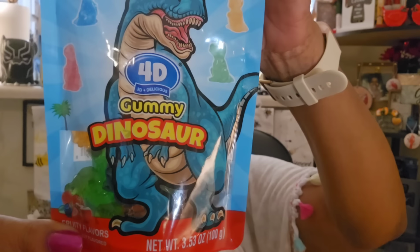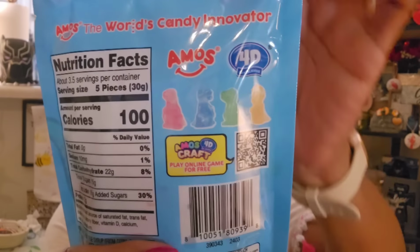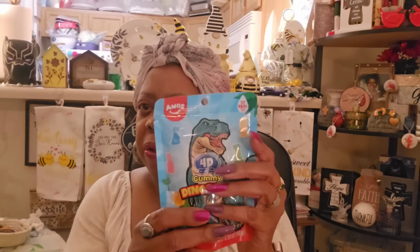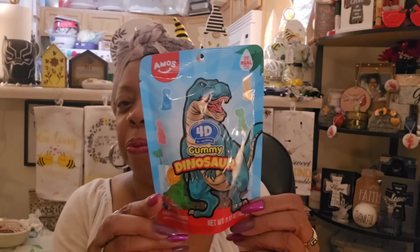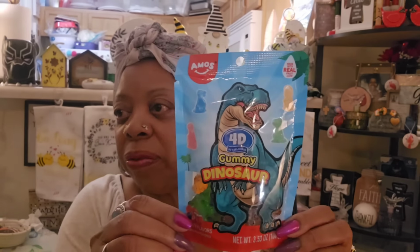And the expiration date on this is Best Buy. It doesn't have a number here. It says Best Buy, but it doesn't have a Best Buy. So these look like this. Dinosaur gummies. And that's what they look like on the back. So I was like, same as Amos? No, that's not the same guy. He's a chocolate chip cookie guy. But I've never seen these, and so I grabbed them because y'all know I love me some gummies, okay?